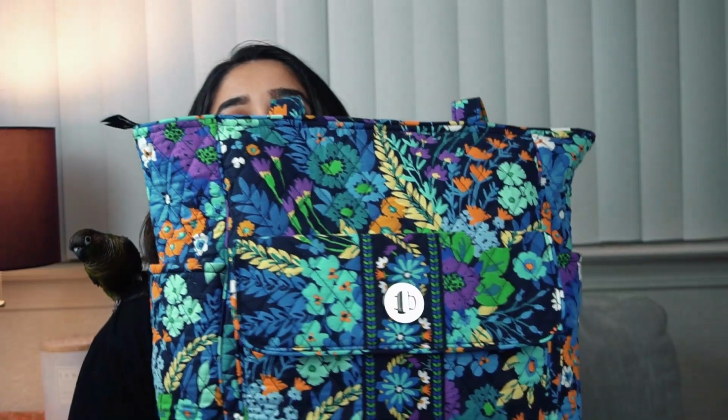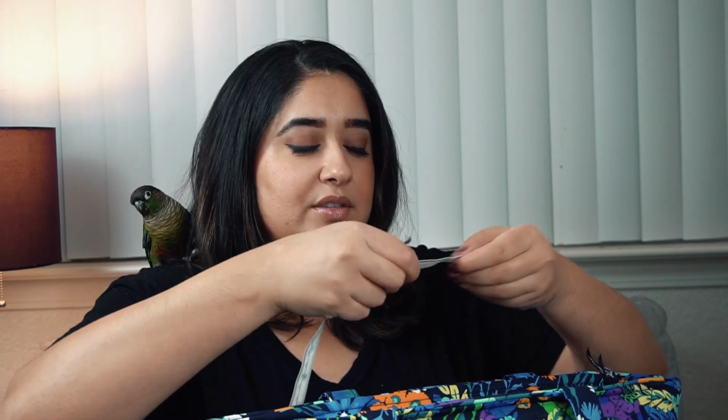So if you are curious about the measurements and how this compares to the large tote, I will show you that as well. The length of the bag is about 14 inches. I did measure this from top to bottom. I would say about 13 inches. Yeah, 13 inches. And then the width of the bag, it is wider at the top than it is at the bottom, is about 17 inches across the top.